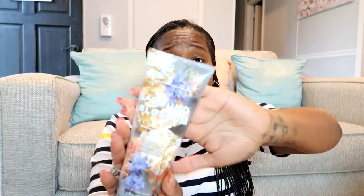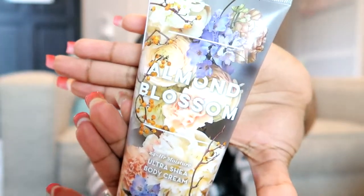I'm sorry, I did pick up one more thing, guys. It is not a body mist. I have been trying to get this scent forever. It's always sold out, but it is Almond Blossom. I was able to snag it in the body cream. I prefer the body creams over the body lotion, so the packaging is really pretty. I have not smelled this either. I just want it because I like almond.